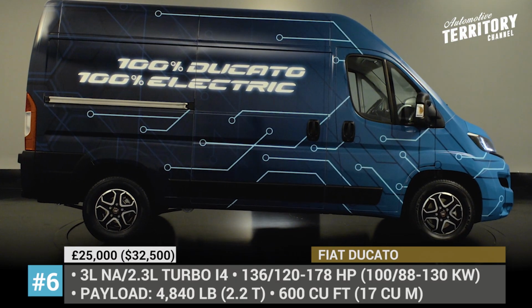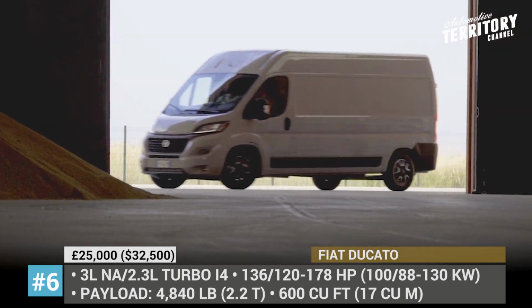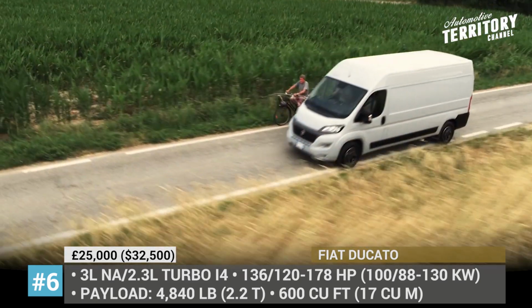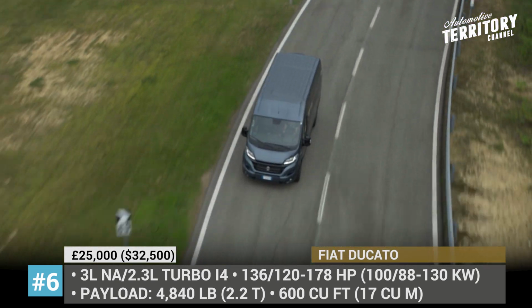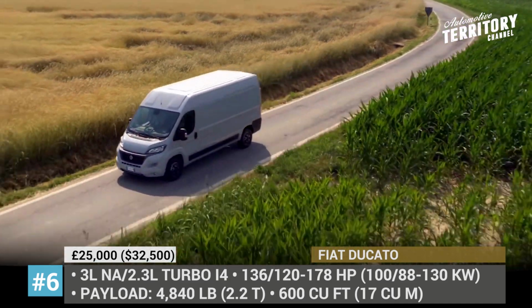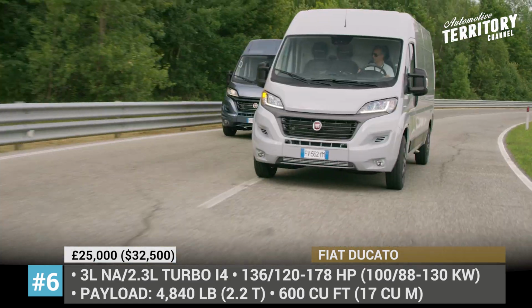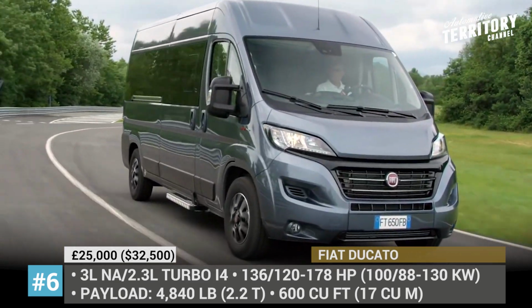Fiat Ducato. For 35 years, this van has been among the best-selling vehicles for business and camper conversions, and now it becomes even better equipped for the continuous European market domination. The new lineup of engines include a natural gas 3-liter and a whole squad of Euro 6 compliant multi-jet diesels, coupled with an all-new 9-speed transmission.